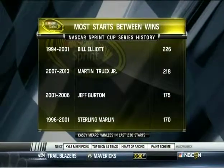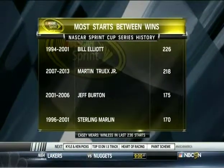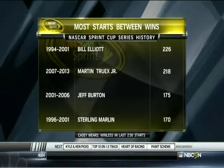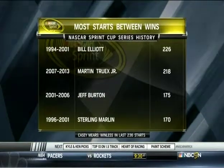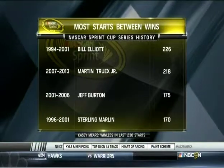Mears is winless in his last 236 starts. The Sprint Cup Series record for starts between victories is 226 by Bill Elliott. Bill's 2001 win at Homestead came 7 years after his previous victory at Darlington in 1994.